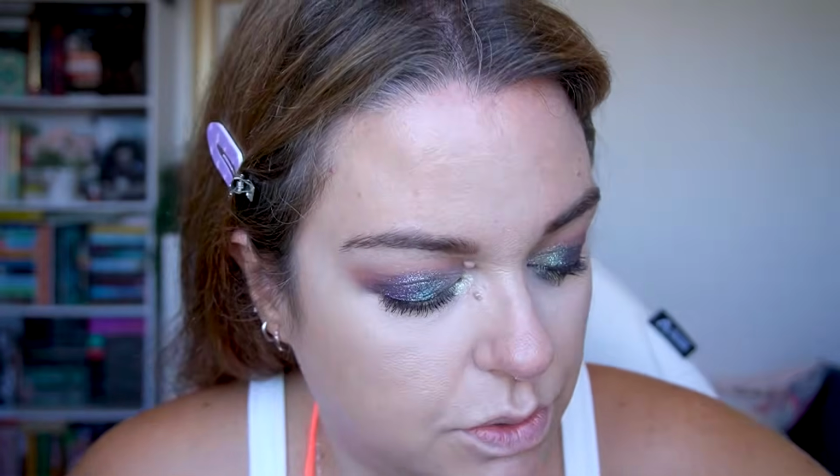Okay, let's do some blush. My Project Pan blush. Oh wait, bronzer first, sorry. Project Pan bronzer, which is the Ofra, which I probably will never hit pan on. Don't feel like I really need bronzer, but whatever. We're doing it anyway.